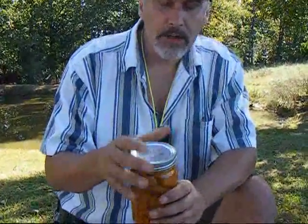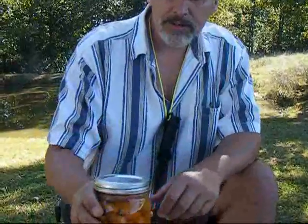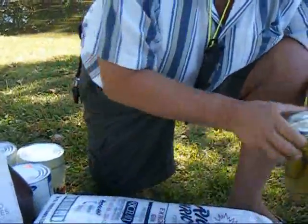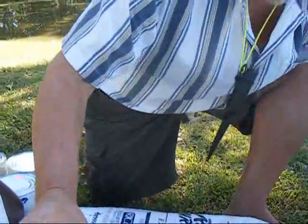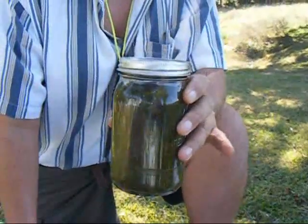Now the first thing that we do is Tam cans. She cans a lot of things out of the garden, and we're going to show you the garden in a little bit on this video. These are some carrots that she did August the 18th. I'm going to set things aside after I show you. Some pickles, some green beans. These were done in the middle of August. And then this is lamb's quarter and poke.